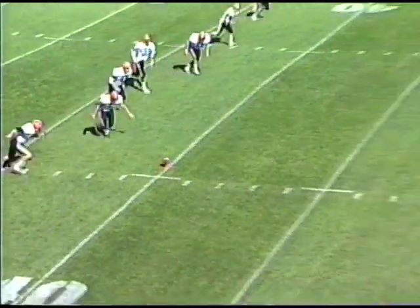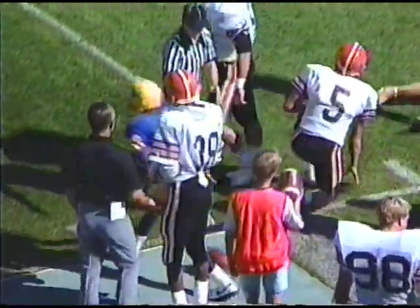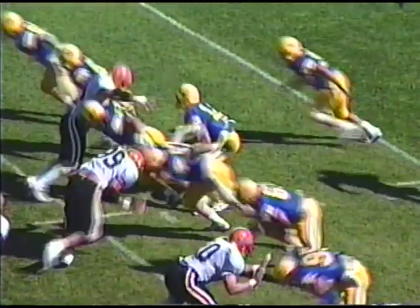Back there, number 43, it's Hagelberg, and number 1 is Tony Moore. And it looks like it'll come down. This will be Curley from his own 4-yard line. He'll test the left side. Had a little bit of a gap for a second, but he is pushed out of bounds at the 25-yard line.